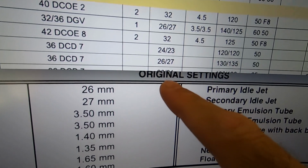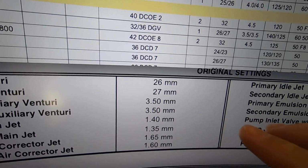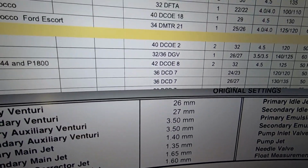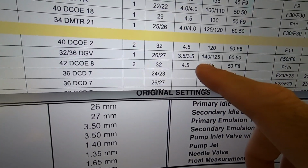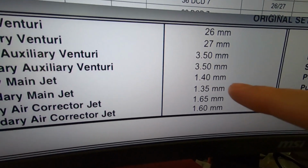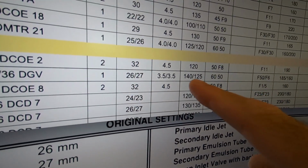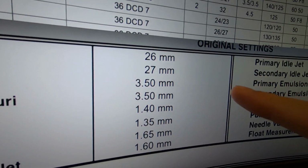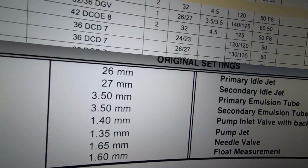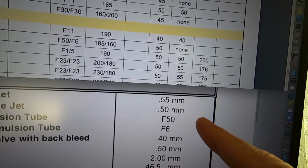The second document is the original settings for the Weber. Now, obviously, my Weber could be different and could have been rejetted at some point, but I think it probably is standard. So if we compare the two to each other, the venturis look all the same until you get to the main jets. What comes from the factory is going to be 140, 135. What's recommended is 140, 125. So that means that the secondary main jet is a little bit too big, which would cause a rich condition at the high end. The secondary jets are what's recommended is 60-50, and what comes from the factory is 55-50.